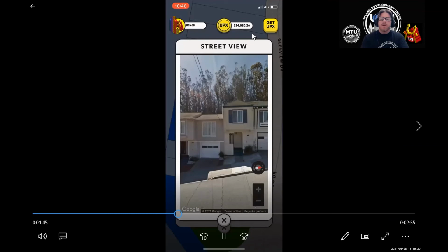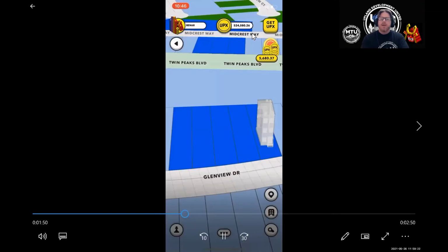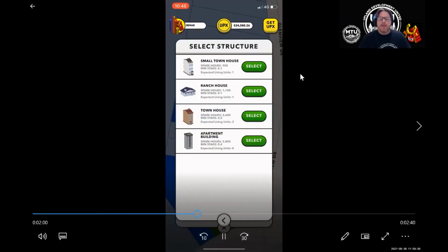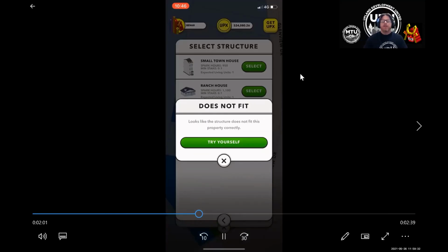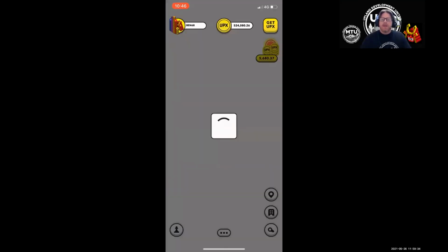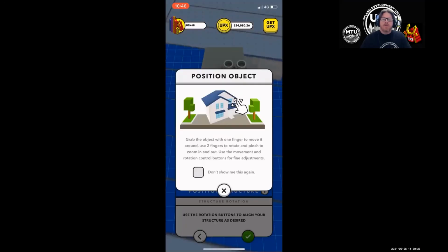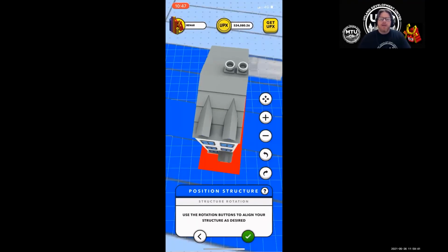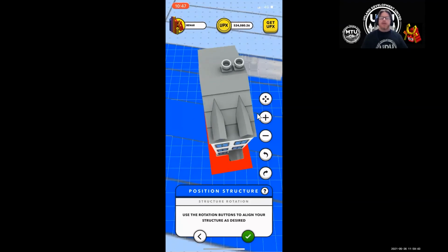So that didn't work. So I thought, well, let's try the next property over. So I tried the next property over, and that's slightly larger at 37 up squares and does not fit again. But again, you have the option to try yourself. And as you can see, a bit of a white screen crash there again. So I try myself again, and whoops, look, I'm going the wrong way yet again.